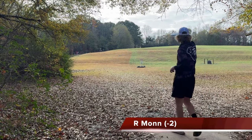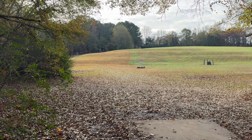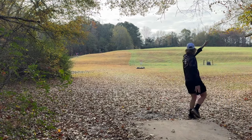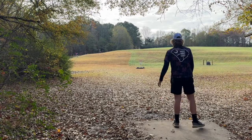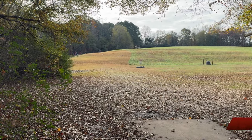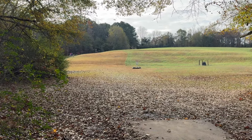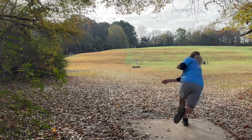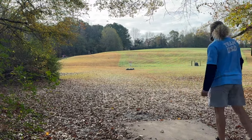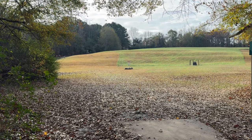Throwing a Malta here. Yep. Just a little overstable mid-range. I usually just take my TI Wasp out there. That's just a little lower than I wanted, but it gets a good little ground play to about the same spot as well. Yeah. Adam throwing that same Raptor once again. A little high. Gives it a little bit of it, and it's just going to skip up the hill. It's about 25. Be an interesting putt for him back at it.